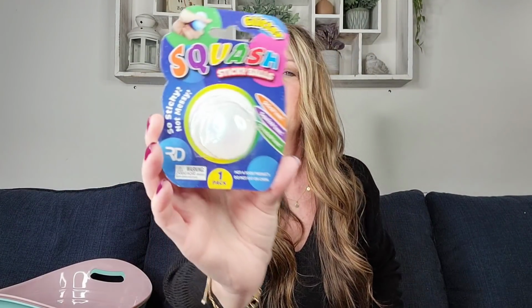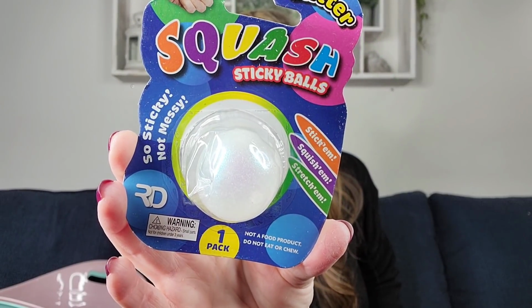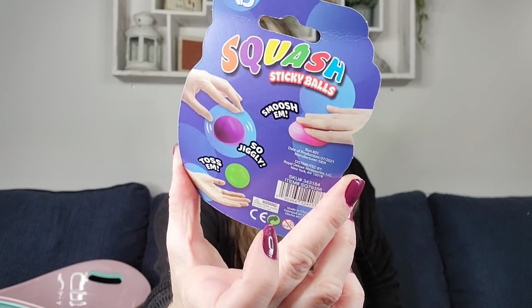They had quite a few different colors. I'm going to show you all the ones that I did pick up. You get one per pack. So this is a glitter one, kind of a clear one. So I'm going to go ahead and open this one to show you. My kids love them.